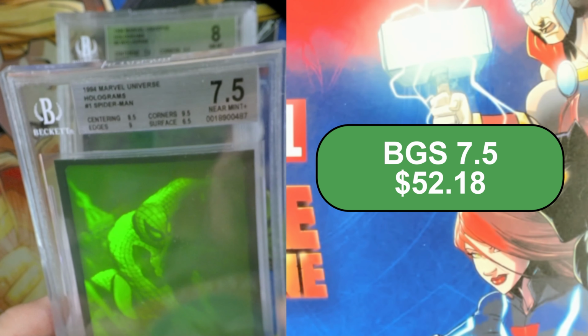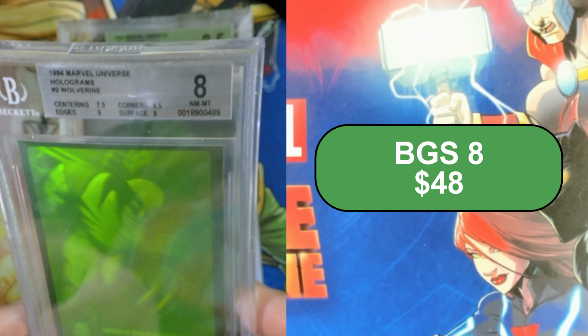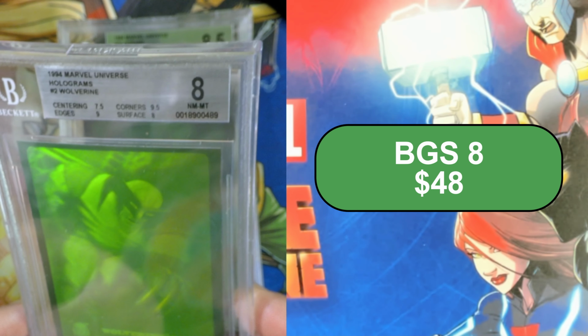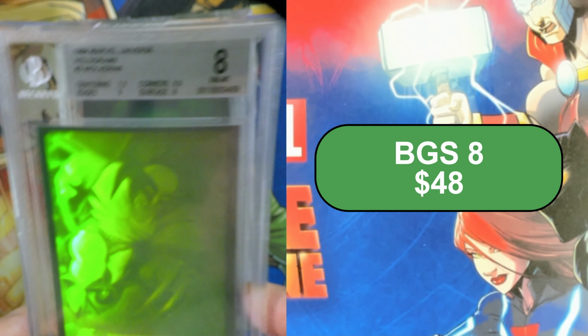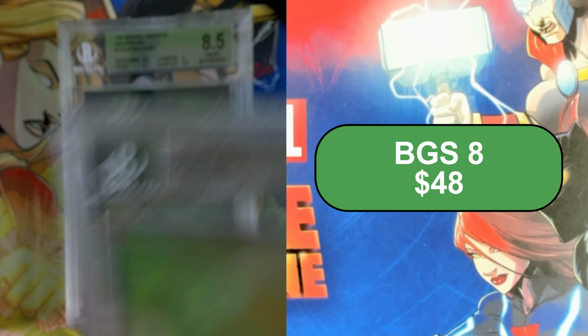An 8 for the Wolverine, my favorite character pretty much. Here's a near mint and mint plus. So this is near mint to mint, grade 8. Very cool. And here we had 7.5 on the centering, 9.5 on the corners, 9 on the edges, and 8 on the surface. You can see these just had a white background on them. And they told the number of the card at the bottom of the hologram there. You might be able to see Wolverine 204.